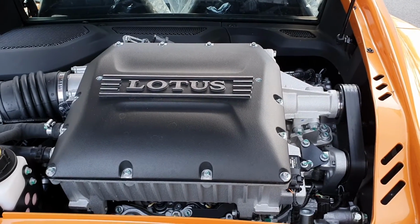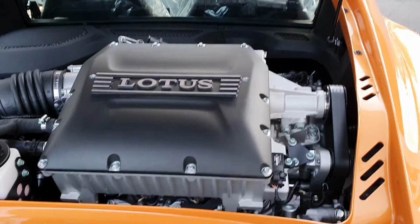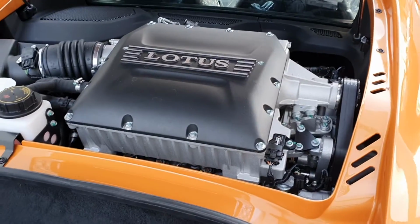And if you don't think that's enough power, you can do a K-swap. No, just kidding. That's a George joke.